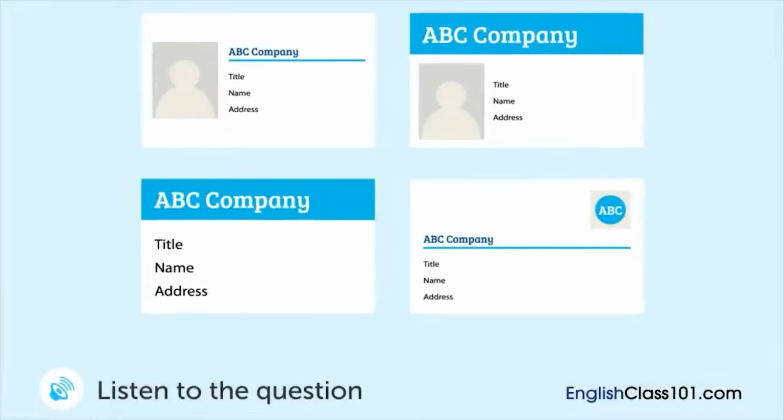A man and a woman are talking about the design of the company business card. Which design did they decide on?